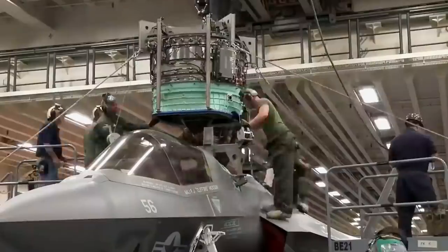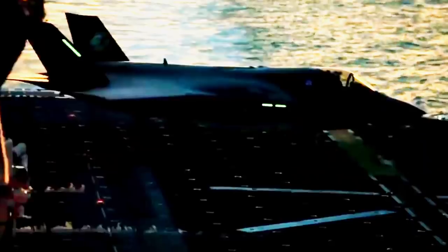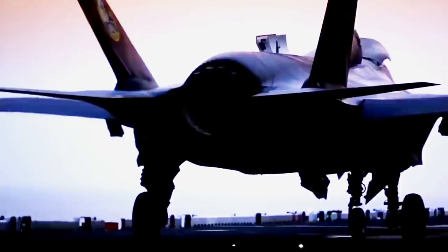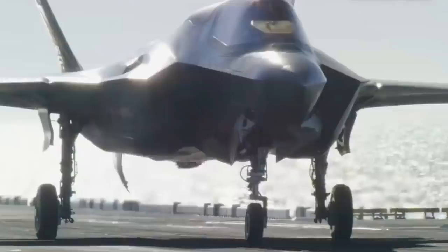Brett Ashworth, a spokesman for Lockheed, commented, quote, "The F-35 continues to mature and is the most lethal, survivable, and connected fighter in the world." Meanwhile, the Air Force and Navy versions still have cracks in structural components.